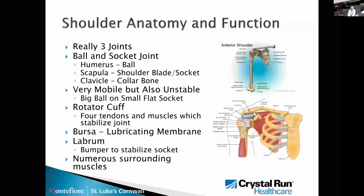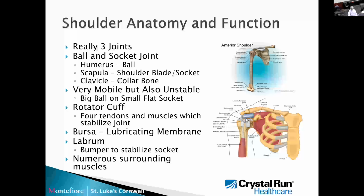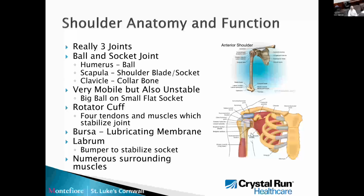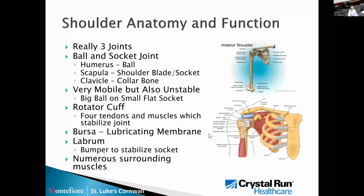There's one in the front, one in the top, and 2 around the back, which you don't see as well here. They help stabilize the shoulder joint. The bursa is a lubricating membrane that sits between the tendons and the bottom of the shoulder blade. The labrum, which we'll show in a different slide, basically surrounds the socket and helps stabilize the shoulder joint. There are numerous surrounding muscles around the shoulder blade and around the arm bone itself, and then the biceps tendon, which is this right here.